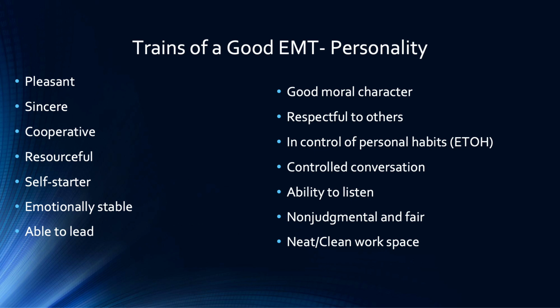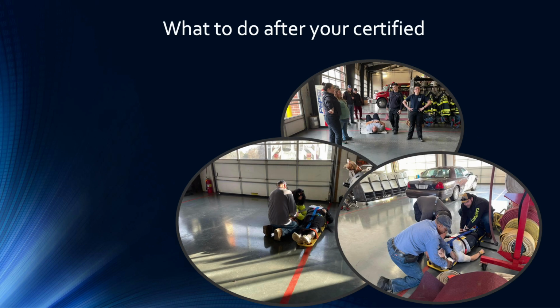So, we've gone over the traits and the roles and responsibilities. So what do you do once you get certified? Well, once you're certified, it's going to be your responsibility to remain up to date on knowledge. I got my EMT quite a few years ago while I was in high school myself, and have since then made sure that I keep up to date on protocol updates, and stay up to date on current practices, studies, standards, etc.